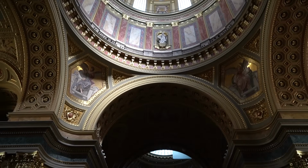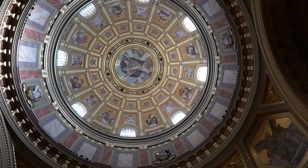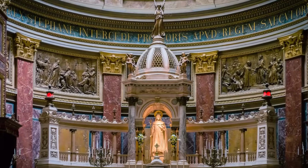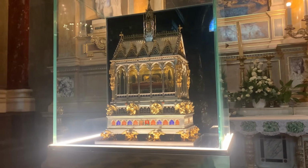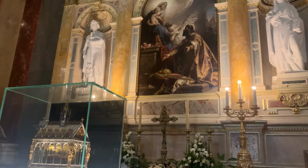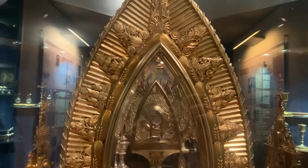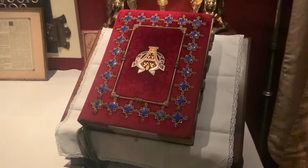Some of the most interesting sights of the basilica's interior include the golden mosaics on the inside of the dome, the statue of King St. Stephen on the main altar, and the mummified right hand of the king, which is an object of great devotion for Catholics to this day. The treasury on the second floor contains an impressive collection of precious ecclesiastical objects.